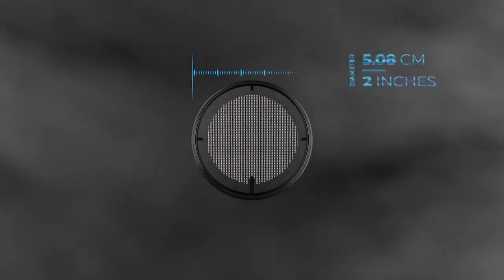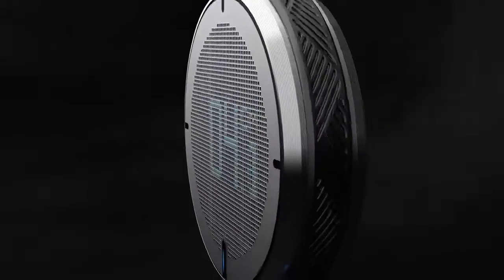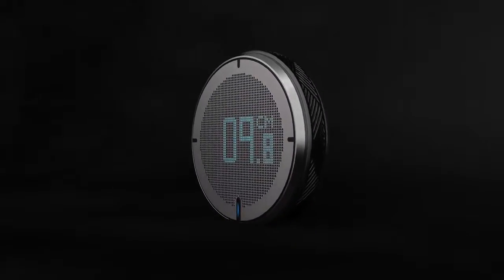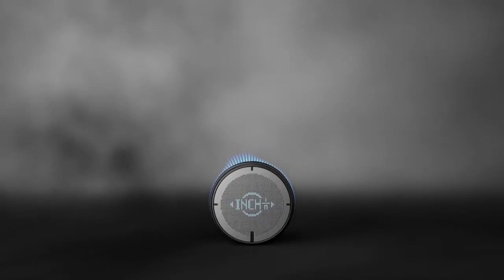We are introducing a new way to measure by removing the complexities of a traditional ruler. The Rollova is compact and simple to use. Just press and hold the button on the back and roll it across a surface. It creates and saves accurate measurements you can count on in the unit of your choice.